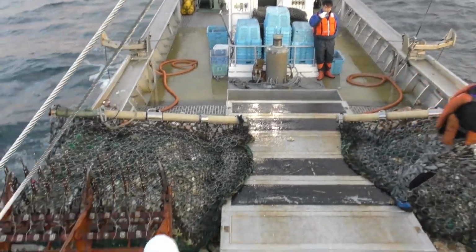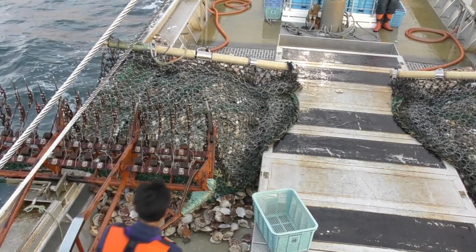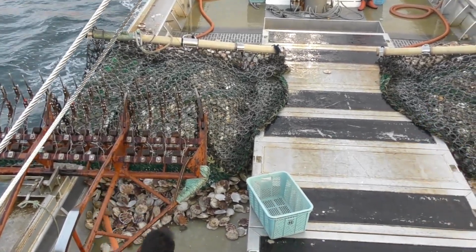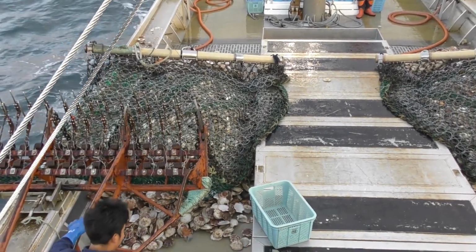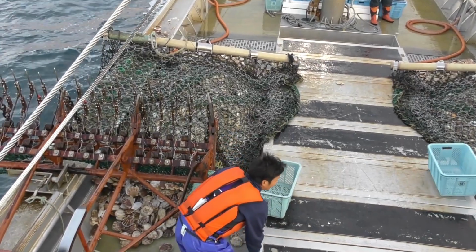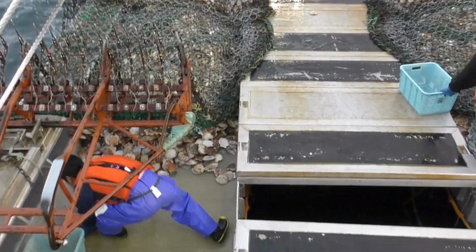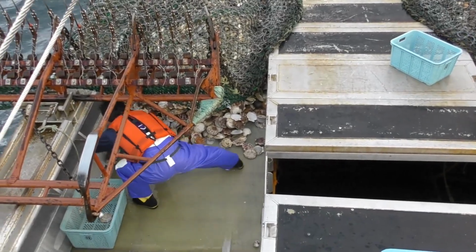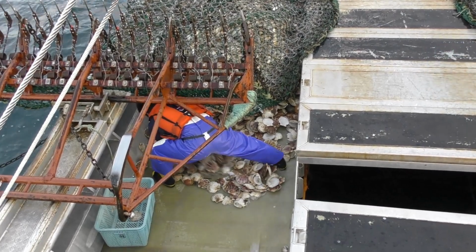After harvesting hundreds of tons of scallops, ships will use cold storage or modern freezing equipment to preserve the seafood at low temperatures. Keeping the scallops fresh throughout the journey.